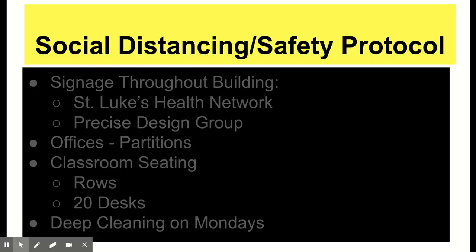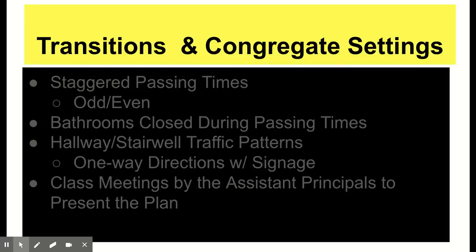Classroom seating will be designed at a socially distant level. All desks and chairs have been spread over 6 feet dimensions. All other desks and chairs have been removed from each classroom. Each classroom will go through a deep cleaning process by our custodial staff on every Monday when students are not attending school in the building.